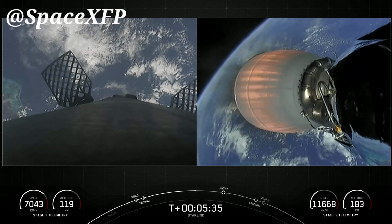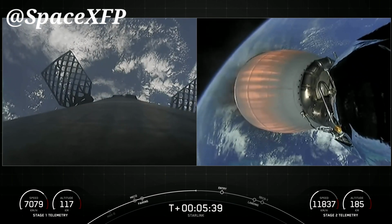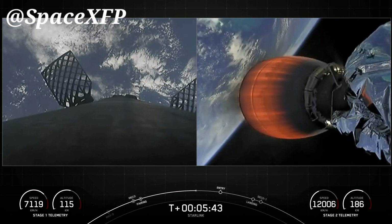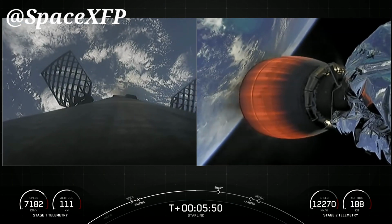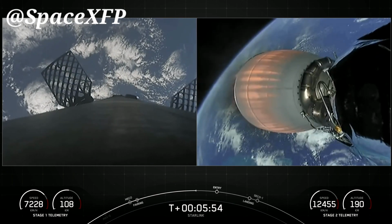It's continuing to go well for both stages. On the left-hand side of the screen, we see some action. Those puffs of gas, that is nitrogen from our attitude control system. That, in conjunction with the grid fins that you see on screen, those help to steer and orient the first stage as it makes its way back to its targeted landing zone.